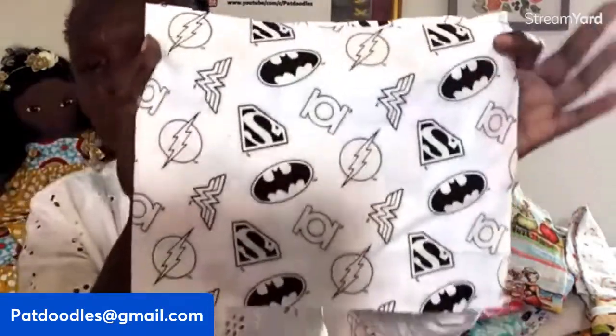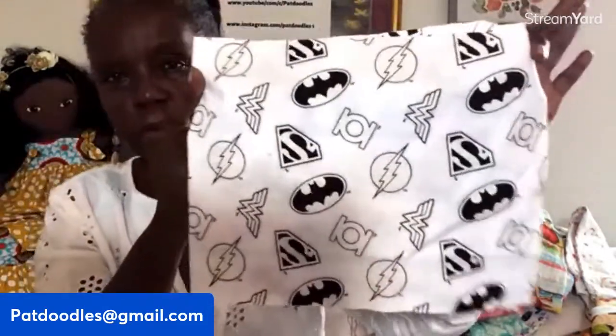Okay, then they had one remnant of some Batman. So this piece ended up costing 62 cents. So yeah. And then this was a remnant, but this piece of fabric was regularly like 20 bucks a yard. Let's see if I can get this up close to show you all the detail on this fabric.